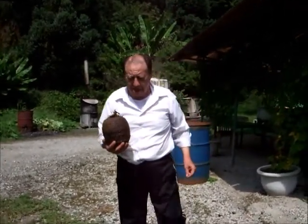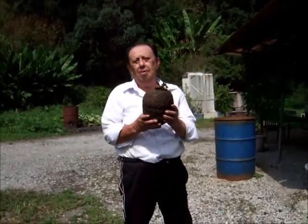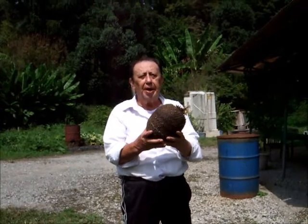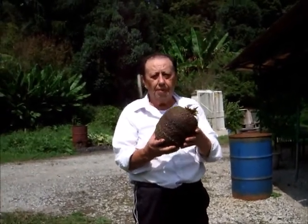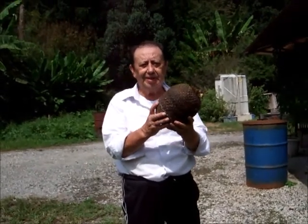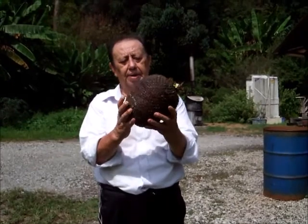It's called pinha, or Brazil pine. This is the fruit of the Brazil pine. It is edible. There are many seeds inside, like nuts, and the seeds are edible. I just got it here today.